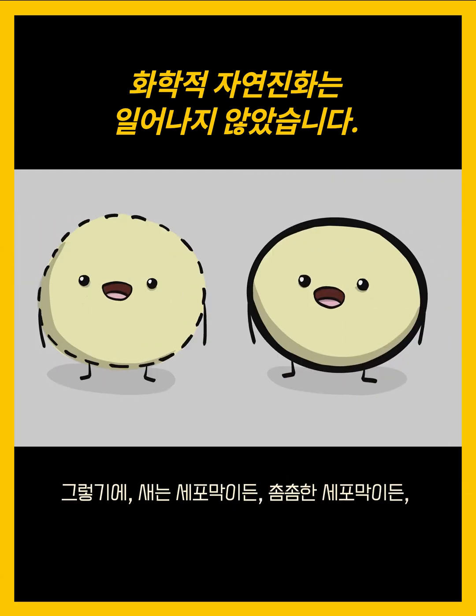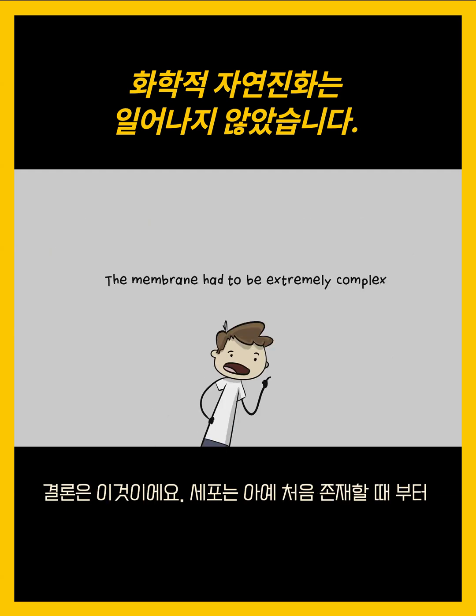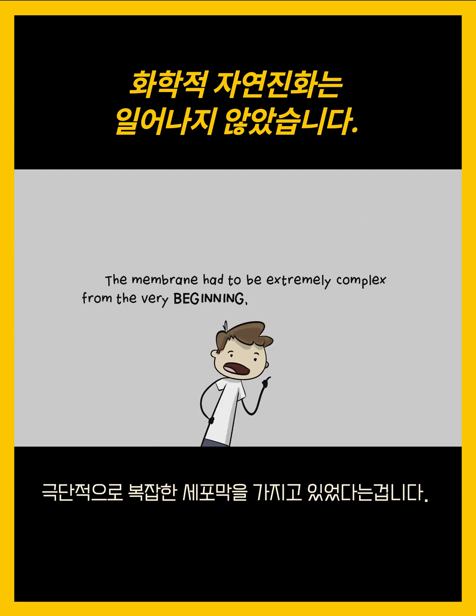Leaky membranes and tight membranes would both kill the cell. The membrane had to be extremely complex from the very beginning, or life could never begin.